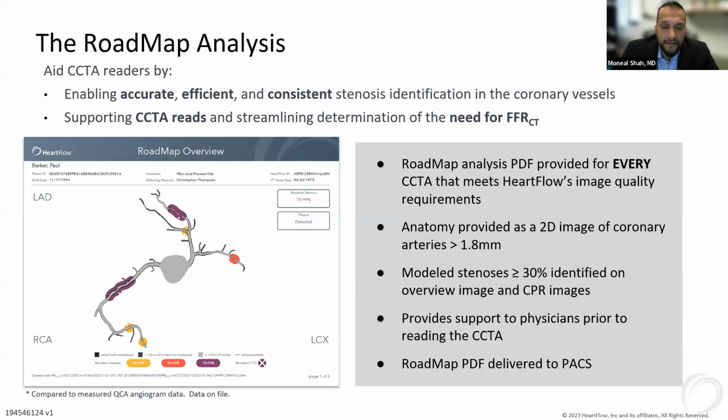What you see on the screen is an example of the roadmap overview. The first page gives you a spider shot of the coronary vessels, the coronary tree. This is in PDF form, and every CCTA that meets HeartFlow's image requirements for quality will have a PDF roadmap analysis. Anatomy is provided for all vessels that are more than 1.8 millimeters, and the idea is to highlight stenoses that are at least 30% or more in severity. This is a tool to help enable physicians to look at this in conjunction with the study, and then this PDF can be integrated into your PACS system.